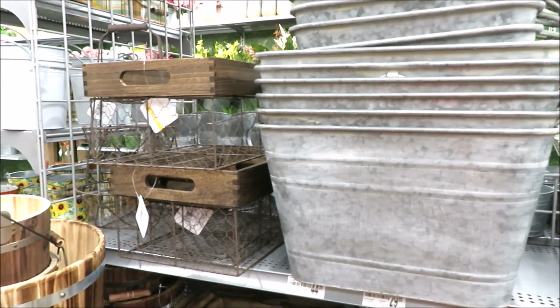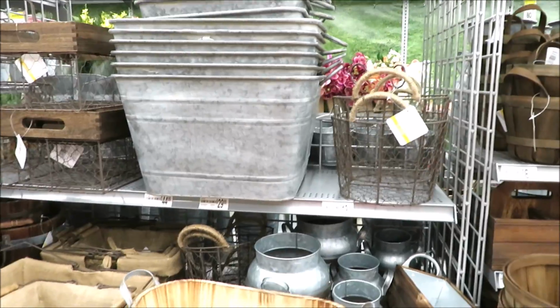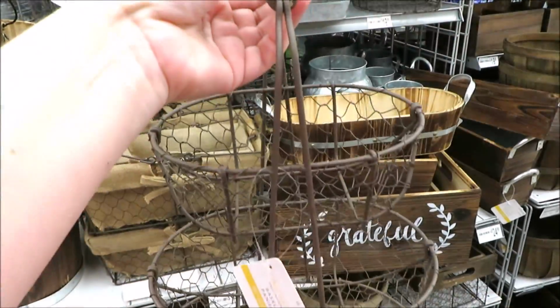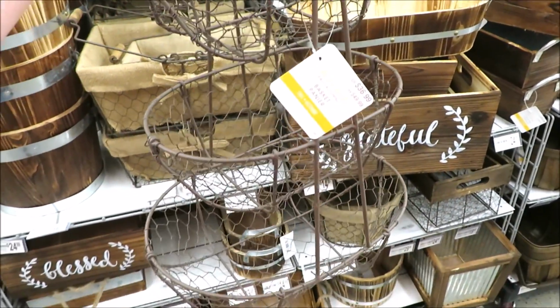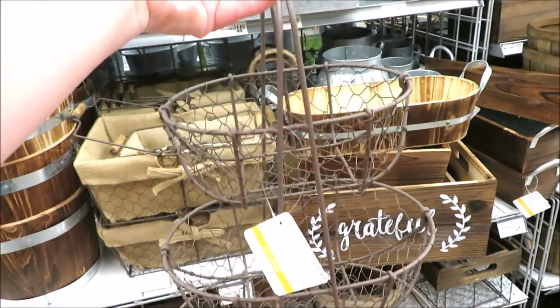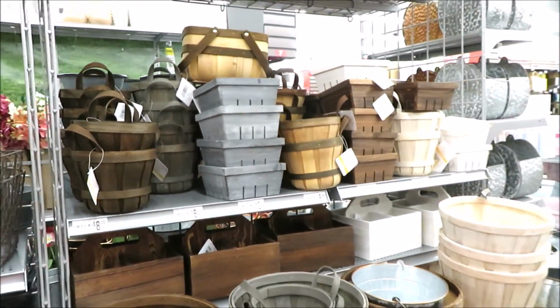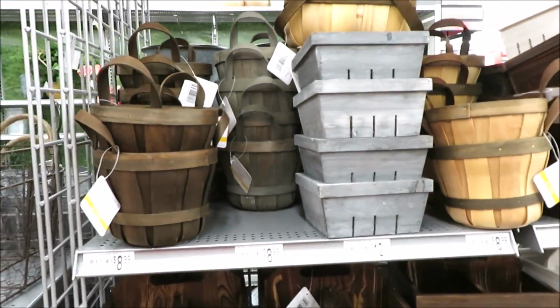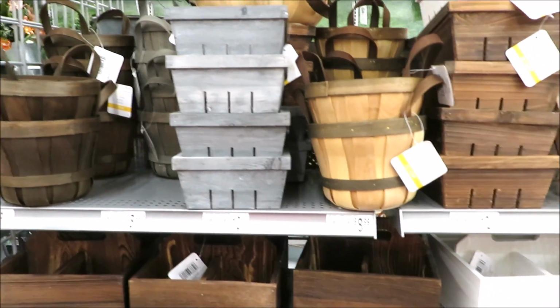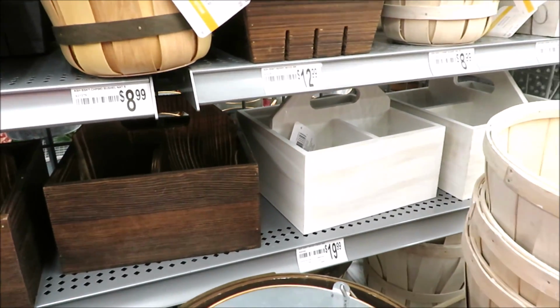And then they've got a lot of chicken wire as well, including a tiered tray I'm gonna take out to show you guys. So this is the tiered tray for $36.99. It is a three level tiered tray in the chicken wire. Over here they have some wooden pieces, including some berry baskets. Those are $12.99. And then they have little wooden caddies down here for $19.99.